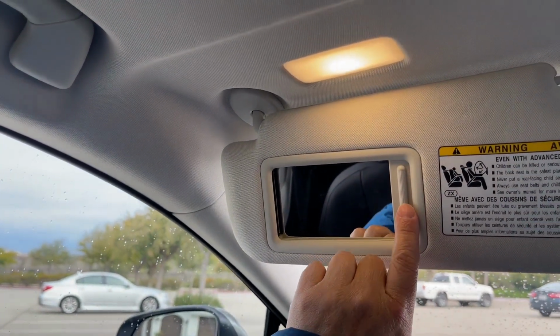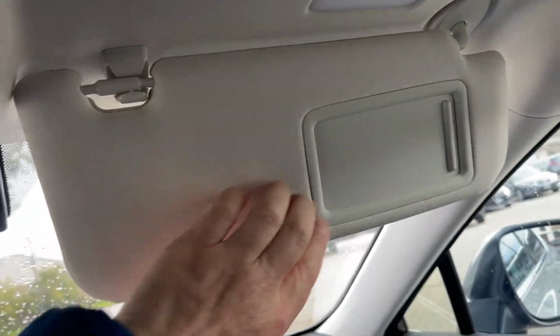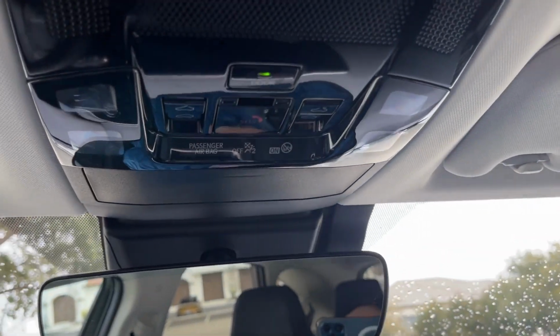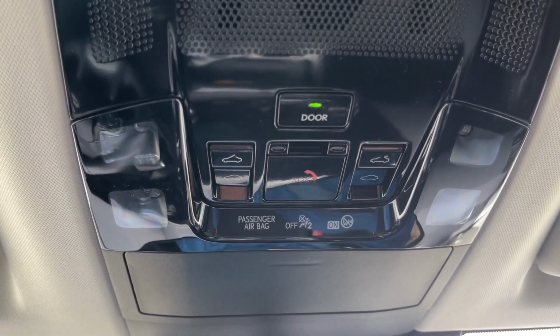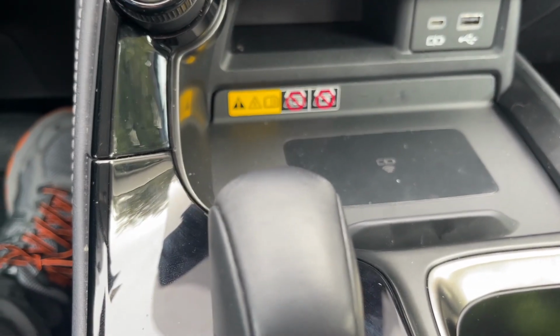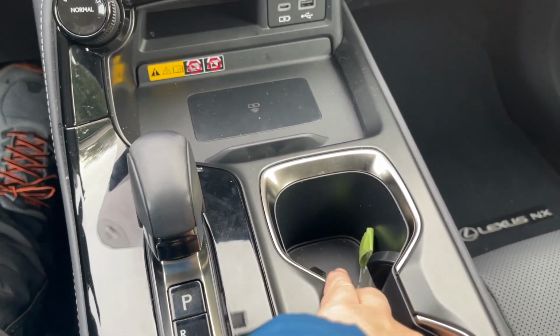And I don't know why these lights are yellow over here. Well, that's a little bit too dated, I guess. I wish it was LED. A little bit too yellowish. All right. And you also have the controls to open the moonroof or tilt it. HomeLink on the rearview mirror. Over here, you got the charger. You got 2 cup holders.